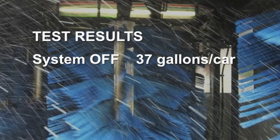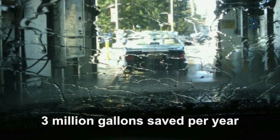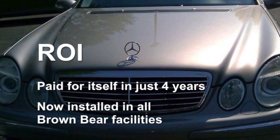What did this result in? First, they looked at it without the system, and it was 37 gallons of water used per car. With the system on, only 18 gallons per car, which is a 51.3% reduction in water use. This saved 3 million gallons per year. Wow. It did cost $27,000 though, so we wonder, what is the return on the investment? It paid for itself in just 4 years. Now, it is installed in all of the Brown Bear facilities.